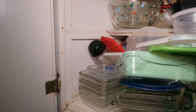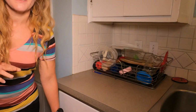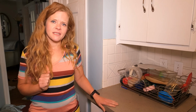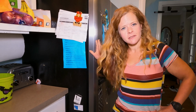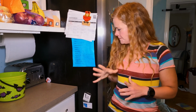And so you can tell from the cabinets, they're just super old, chipped. And we have tried to paint the cabinets multiple times, and by we, I mean Mark. But it's just not working for us. Over here is our double door refrigerator. Again, we're keeping appliances because that's where a lot of the money in a kitchen remodel will go.